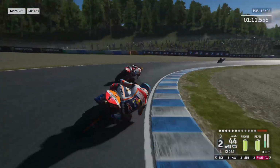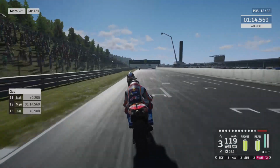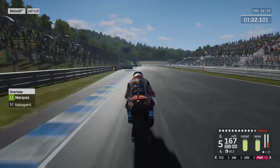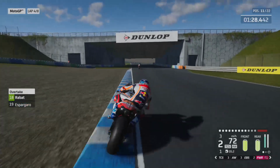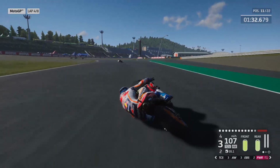but we do actually get quite a good entry into that corner and into power mode 2 there. Not even needing the slipstream. The Repsol versus the LCR Honda, they're just a total difference in speed. And that is the move done, and moving us into 11th place now.